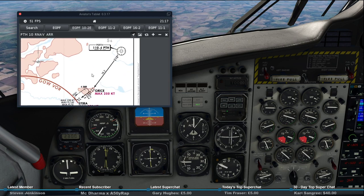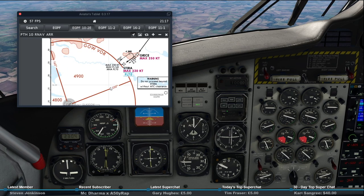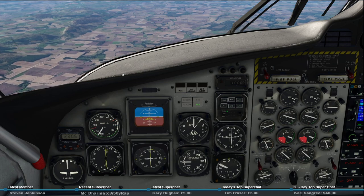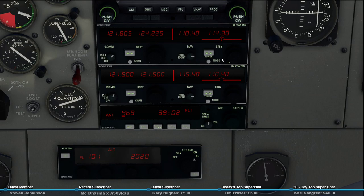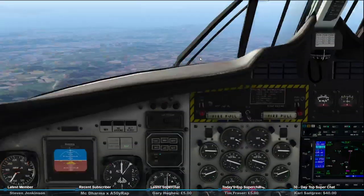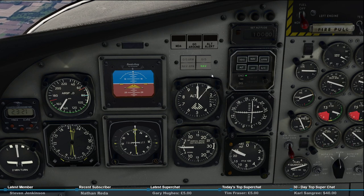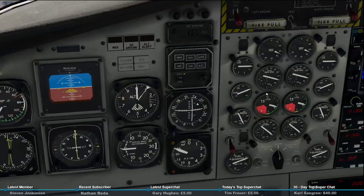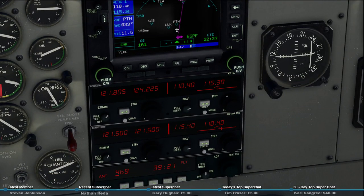We're coming into Grice. Yeah, well, imagine if he just said, all right, route direct to Glasgow. That would be the easiest way of doing it. Let's go to 15-4. Just going heading first. No wind up here at all. Look, our heading's exactly matching the RMI there. Right, heading select. Okay. Let's go 15-4 on box one.